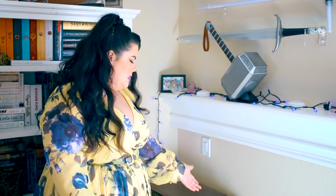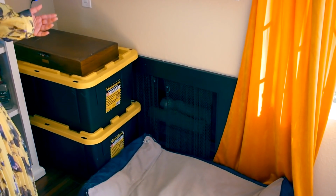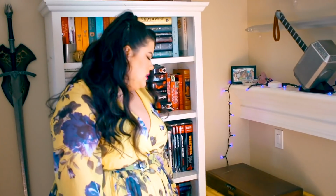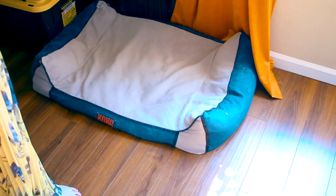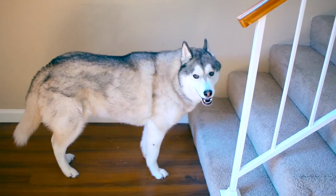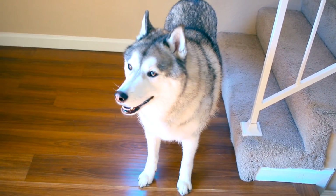This is our fireplace that we haven't used. It didn't work, and it's too hot, so we're not going to use it. This is my mom's stuff that we had to get rid of. And this is Nico's bed that he's had since he was a wee puppy. A wee lad. What are you doing? He's like, what are you guys doing? Can you just pay attention to me?